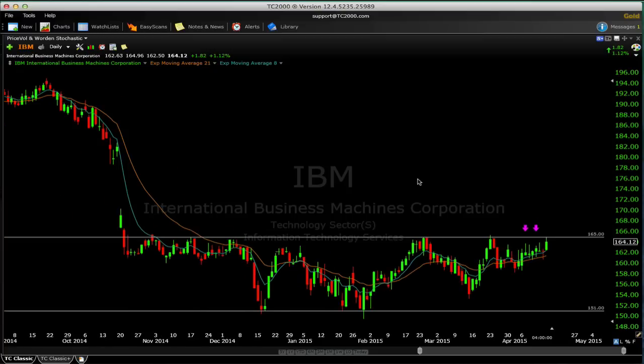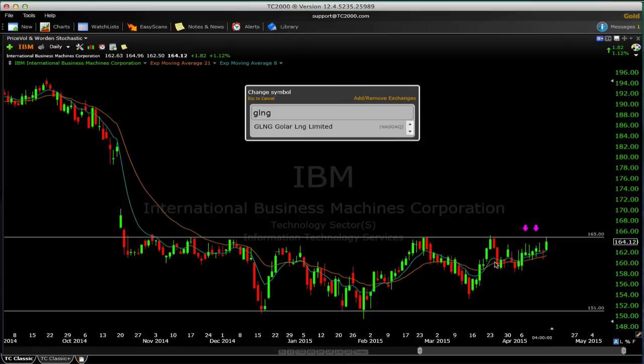IBM. This one does have earnings pretty soon, and it is basically at the top end of this recent range. I really like the setup here. I was really hoping to play this breakout if I ever got it above 165. It doesn't look like I will, just the way earnings are kind of aligning with this name. So keep it on watch, keep earnings on watch, and you could find something there afterwards.